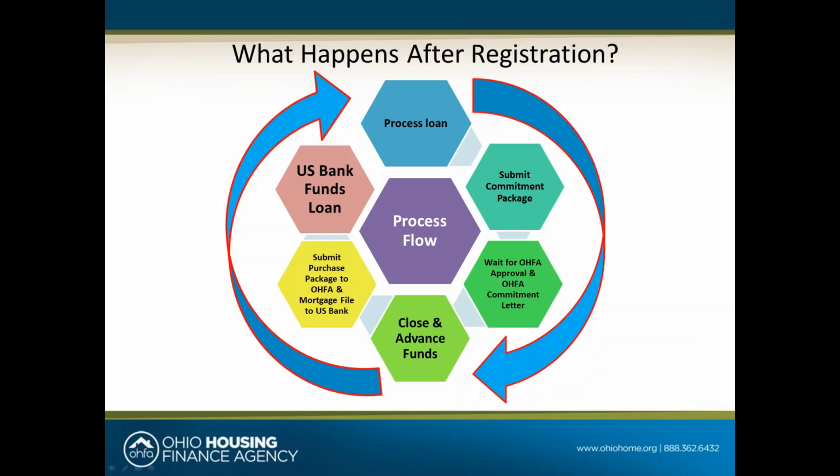So basically what happens after registration is you're going to process the loan, submit the commitment package to us, and wait for us to approve it. Please wait for us to approve the commitment before you close that loan. Once we approve it, there'll be a commitment letter out there for you, and you can close whenever you want to. You close and advance the funds for the first and the second. After closing, you submit what we call a purchase package to us to review, and you send the file to U.S. Bank. U.S. Bank will not purchase the loan without having our approval. Once those approvals are through, U.S. Bank will purchase the loan and fund you all the money back for the first and the second, and that's pretty much it. That's a pretty basic process.